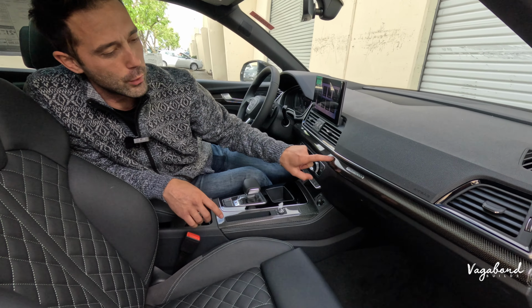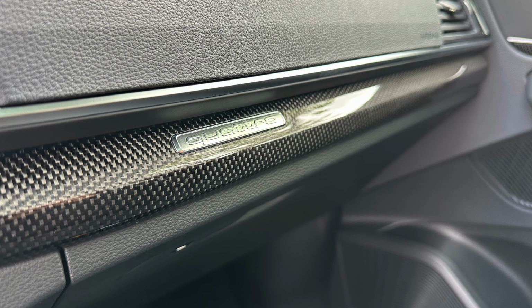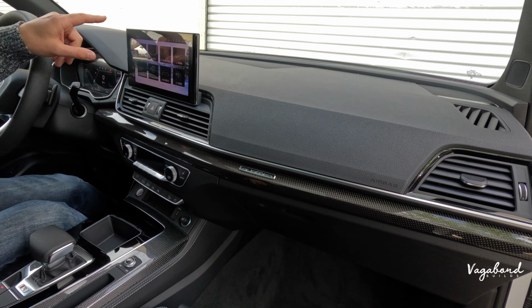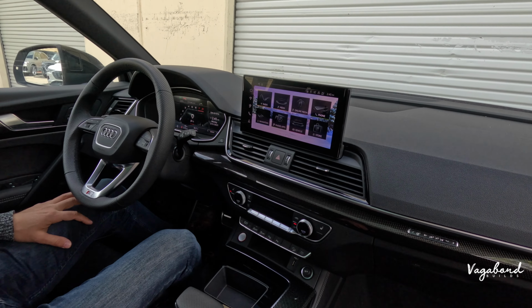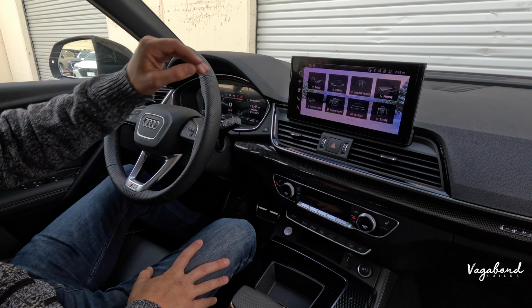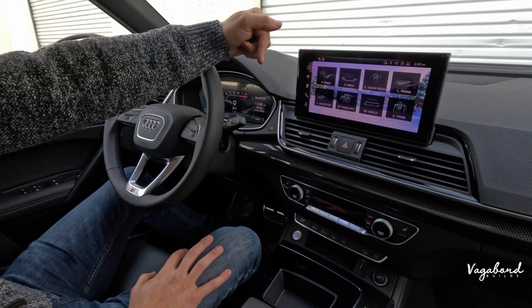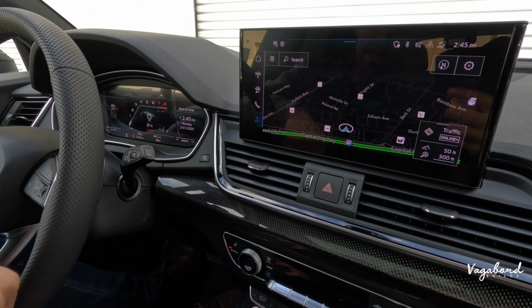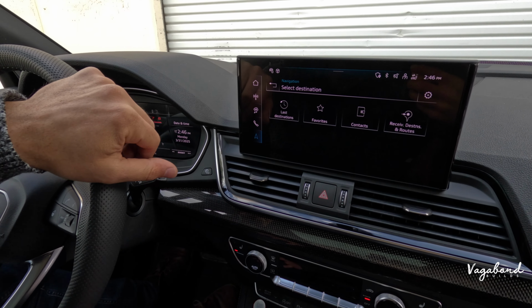Got the carbon fiber trim going across the door panels, also the dashboard with your ambient lighting. Quattro stamped. Coming over to the infotainment screen, pop-up infotainment. Now, in '25, I probably would have liked to see the new interface as well at $76K, but what do you guys think? Leave in the comment section below. Let's show you guys what the navigation looks like. Good look on the navigation, I have to say, and then going back to the apps.